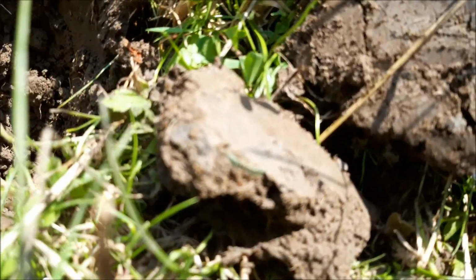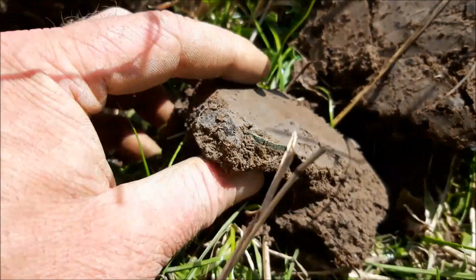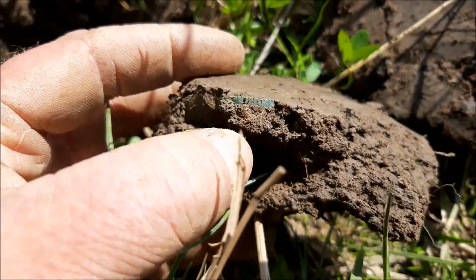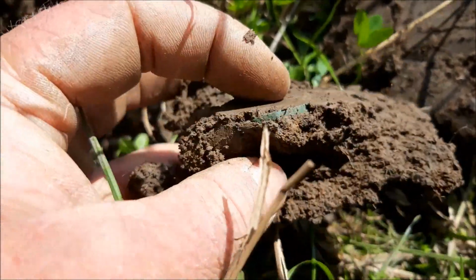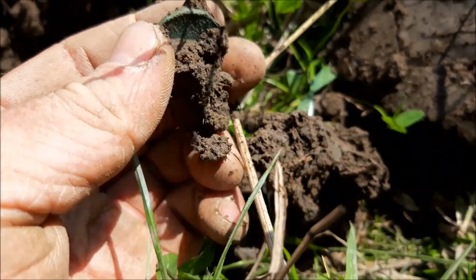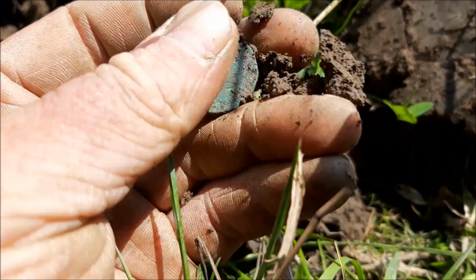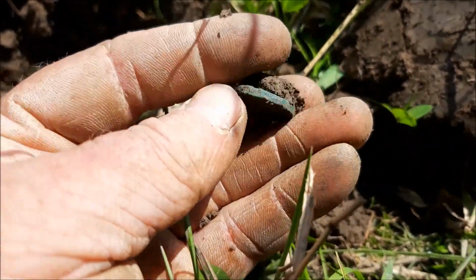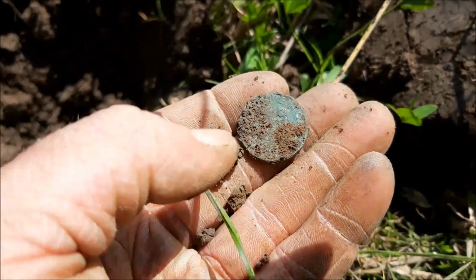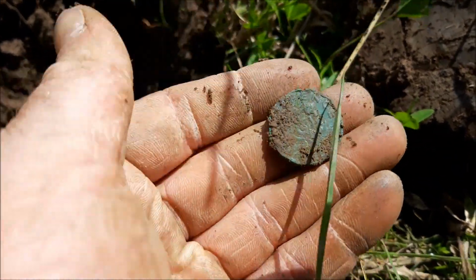Right, we've got something there. That looks very green and very like a coin. I think it's a threepence. Yep. Threepence. This field hasn't turned out to be too bad for coins.